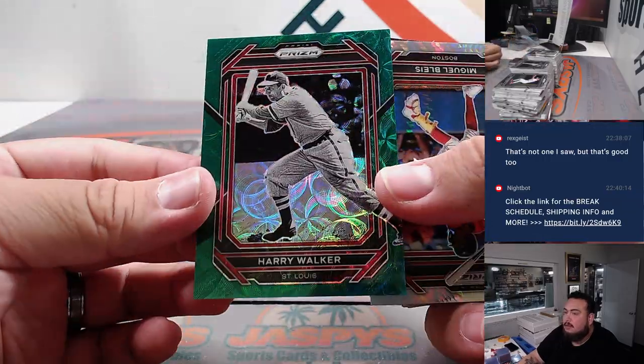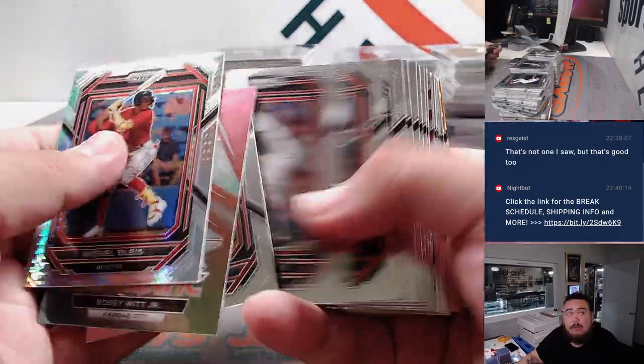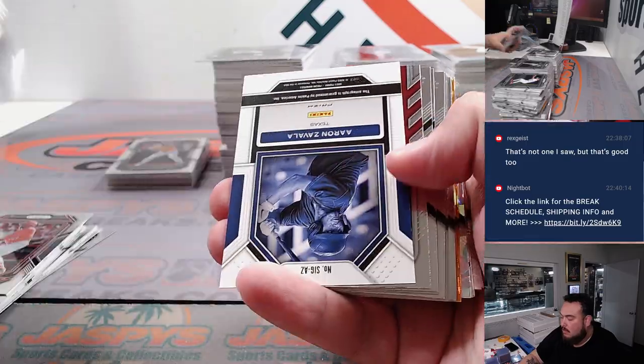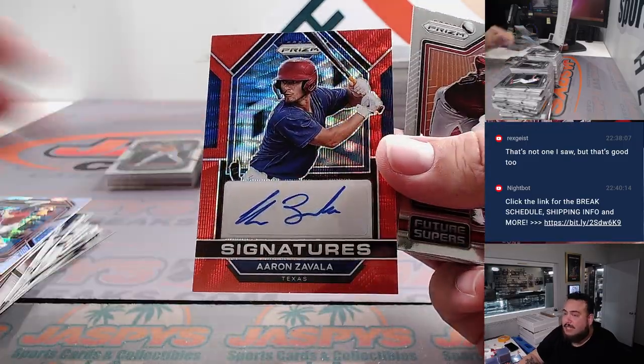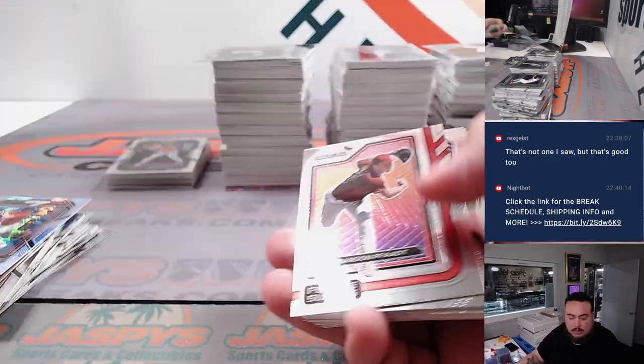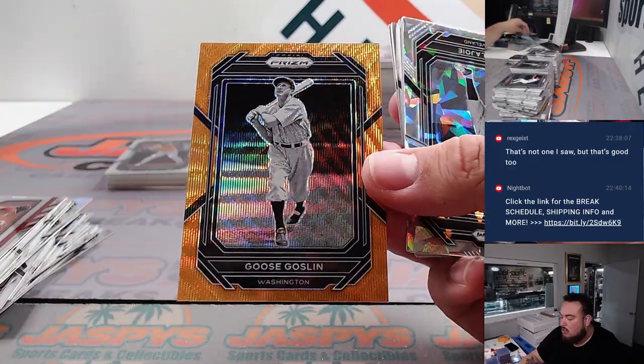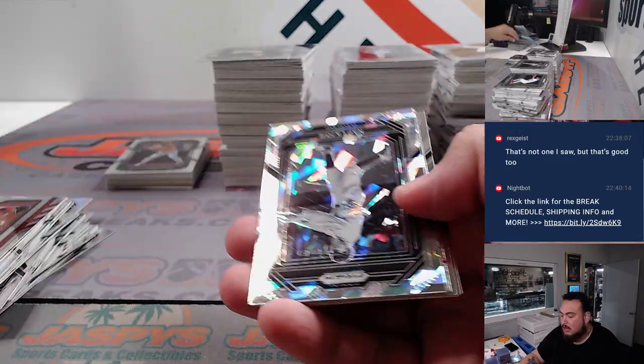Harry Walker. 75. And Aaron Zavala for Texas Rangers is Oliver. Goose Gosselin for Washington, out of 50.